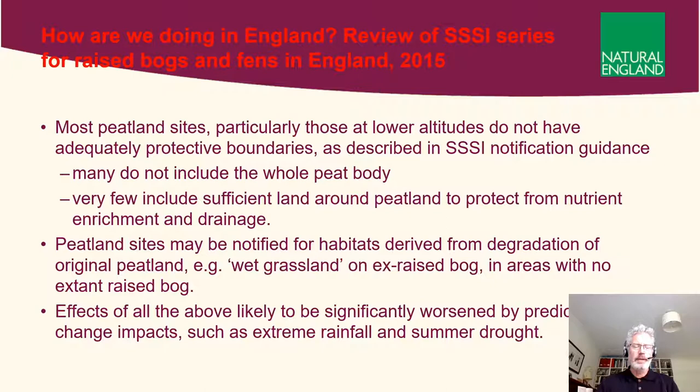Looking at boundary issues, we found that most peatland sites, particularly lower altitude sites, don't have adequately protective boundaries, as is described in the triple SSI notification guidance, which requires all land that might affect the feature to be included. And there are two main issues here. The first is that many notifications do not include the whole peat body. I'll show some examples of that later, obviously making it very difficult to achieve hydrological restoration or integrity across the site. Even fewer include sufficient land around the peatland to protect it from damaging operations on land that clearly influences the condition of the site, particularly issues from nutrient enrichment and drainage here. And again, I'll give an example of that.